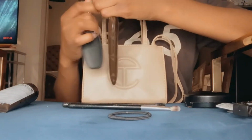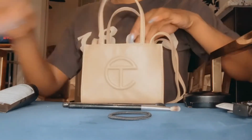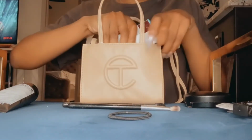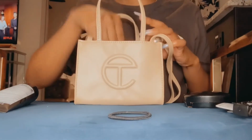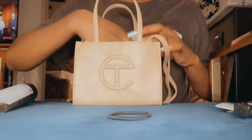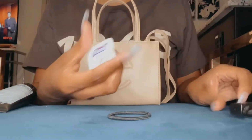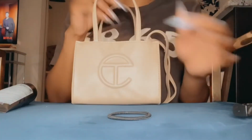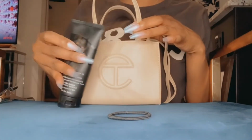But when I'm going out, all I need is my money and my turkey. Snacks is a must. Barely fitting. Makeup brushes are a must. Finish powder, must. Hand sanitizer. Lip gloss. Sunscreen.